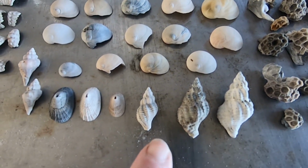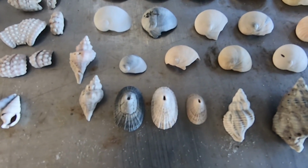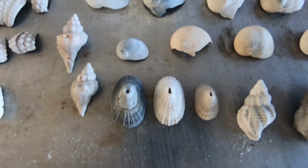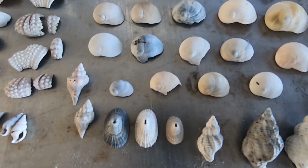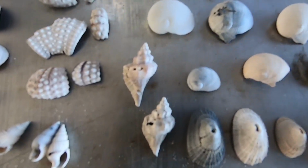A couple drill shells here. And then 3 keyhole limpets. We found a few of those in the last couple days. So those are fun too, because we don't usually find those a lot here.